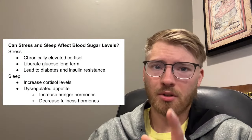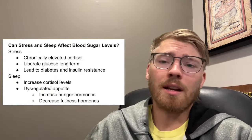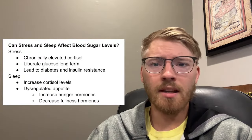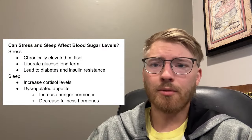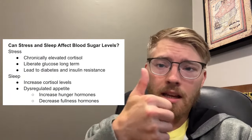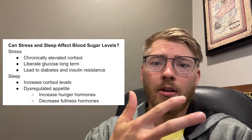And sleep can make this much worse because it can increase your cortisol levels. So if you're already stressed out, making sure you get enough sleep is incredibly crucial. Another way that sleep can actually affect blood sugar levels, and this isn't directly through cortisol, but it's actually through dysregulated appetite. So when you sleep less and don't get enough sleep, I should say, your body increases the hunger hormones that are created, and it also decreases the fullness hormones that are created.